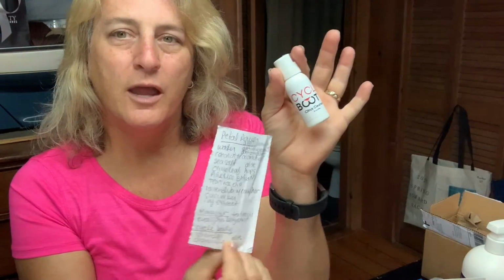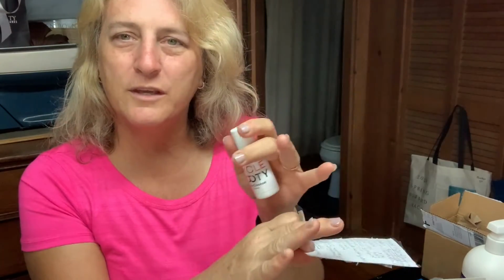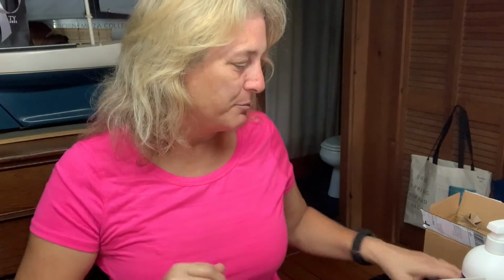Honey Fur had the tea tree oil and the eucalyptus and bergamot. And then Cycle Booty has lavender, chamomile, and aloe. So even though I did a lot of research, I couldn't really find where the intersections were. Is there one ingredient that is better for me, that is keeping me from having saddle sores or not? Couldn't tell. So moving on.